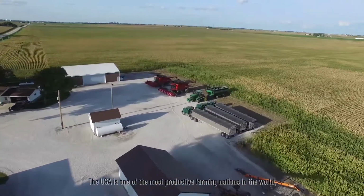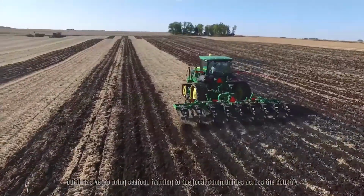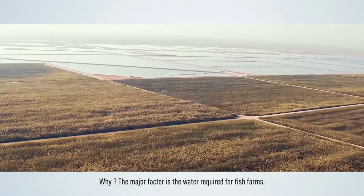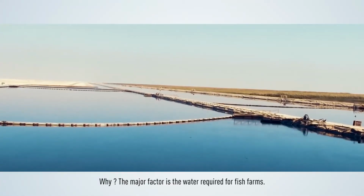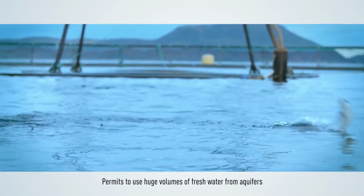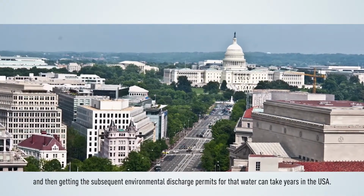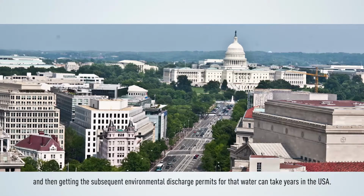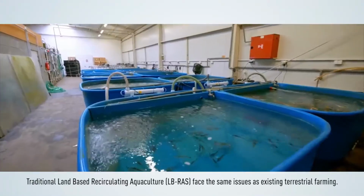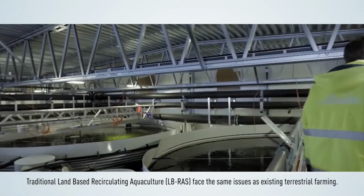The USA is one of the most productive farming nations in the world, but it has yet to bring seafood farming to the local communities across the country. Why? The major factor is the water required for fish farms. Permits to use huge volumes of fresh water from aquifers and then getting the subsequent environmental discharge permits for that water can take years in the USA. Traditional land-based recirculating aquaculture, LB RAS, face the same issues as existing terrestrial farming.